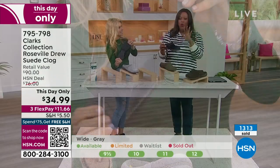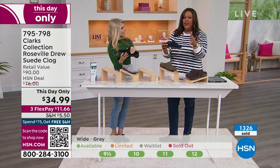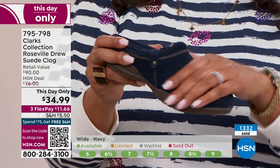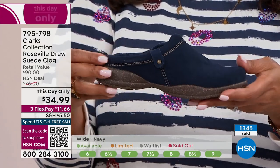And you guys, the quality of the suede, I'm very impressed, because sometimes, when you're thinking of a shoe for $34.99, you're expecting the suede to be hard, right? This is not hard. So it is soft. Very, very soft and supple, high quality, expensive suede.